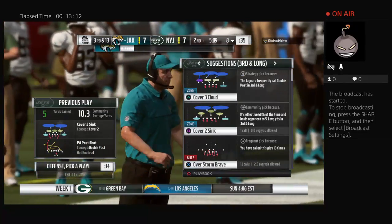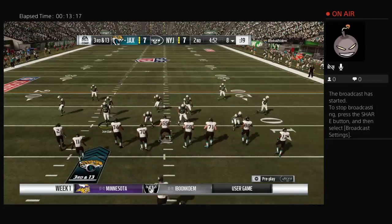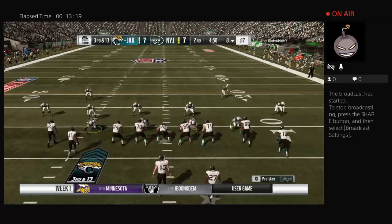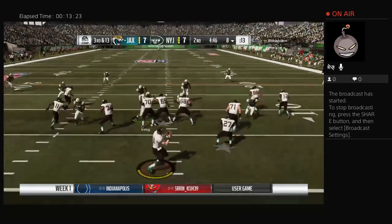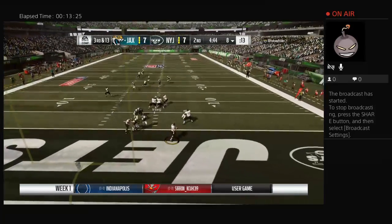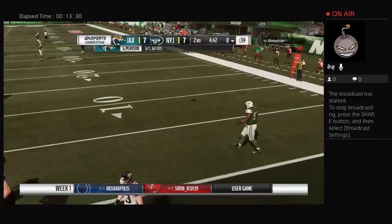It's 3rd down. One thing you're hoping for when you run drag routes, you're able to hit a receiver in stride, and he can pick up a lot of yardage after the catch. But in this situation, the defense was effective, able to stop him before he could get a good head of steam going. A hit as he throws there, incomplete.